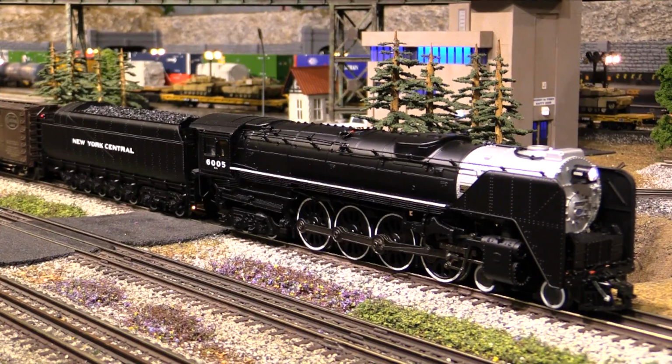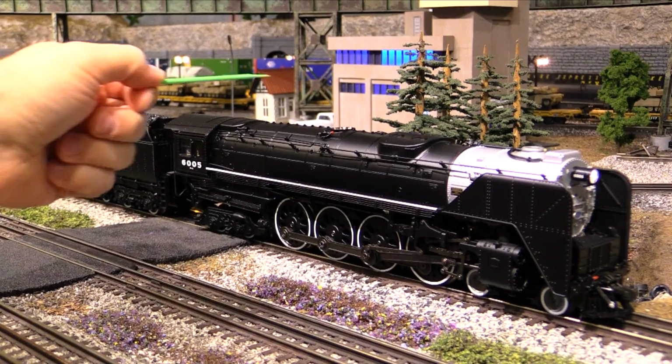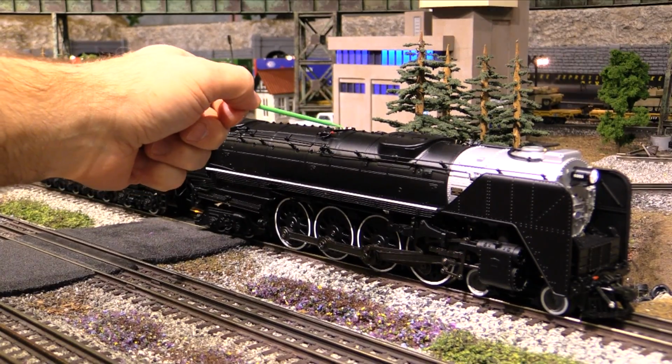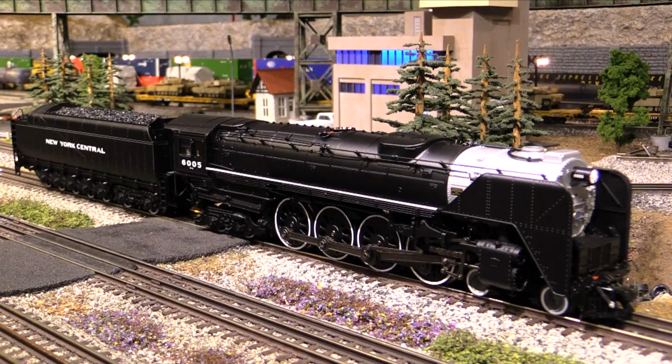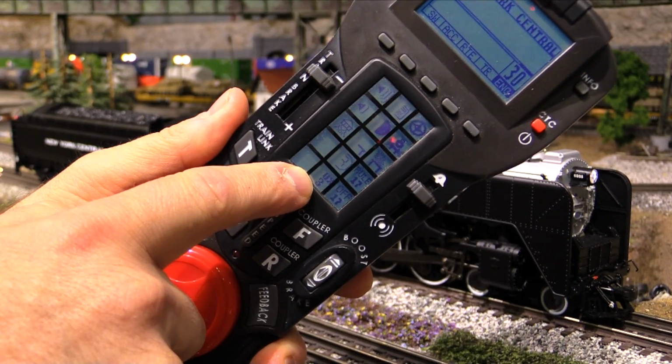Up next, here's the bell. The next thing I want to show you is the safety valve steam effect. So when I activate that, you'll see steam shooting out of the pop-off valves right over here. Now, the effect will activate automatically at times to give the engine a realistic look, but you can also activate it manually by pressing the aux3 key on the Legacy remote.